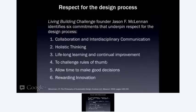So it's very easy for me to put this slide up and say, this is what we have to do. I can't say that I've got the answers to how we actually do this, but certainly to start the discussion about how we could be doing things differently that would result in better outcomes.